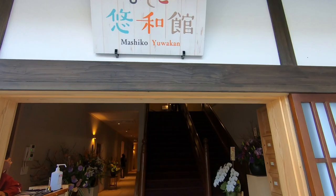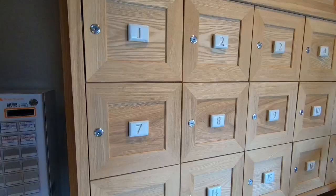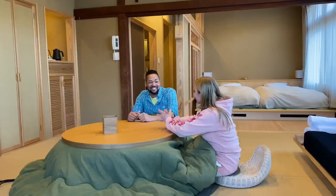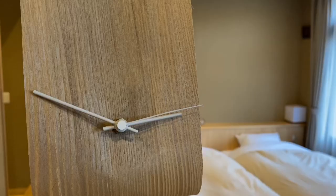The hotel offers traditional Japanese-style accommodations and services. You may find that they incorporated local Mashiko pottery in the interior design of the building. The cost per person a night starts from 7,000 yen.